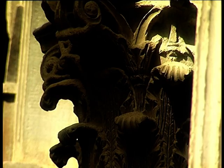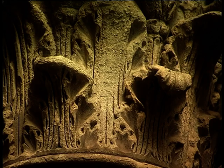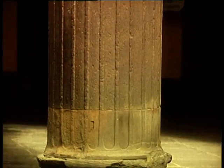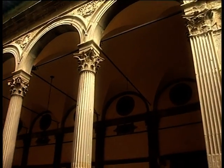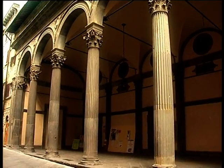Just opposite Palazzo di Monte, we find the logge of the 16th century, attributed to Nanni di Baccio Bigio. They were built in 1541 in the market square to protect goods on display, and during the years they were used as a covered market, from which the actual name Merchants' Logge.